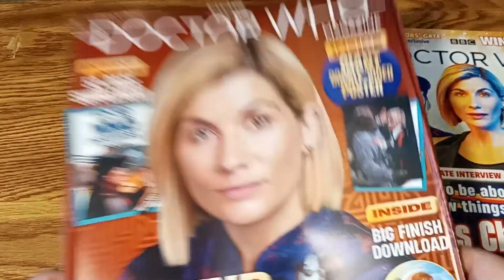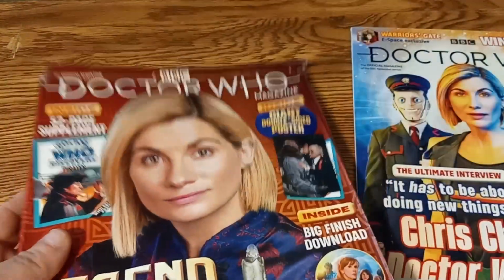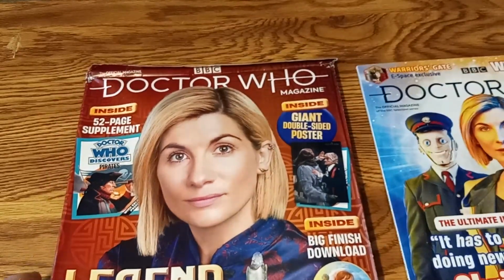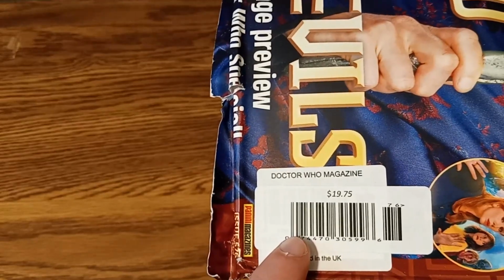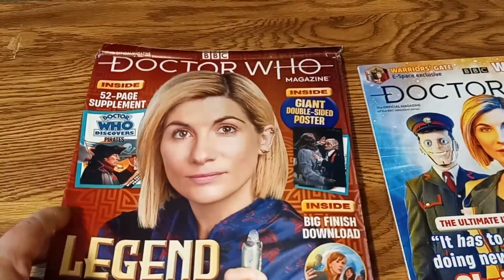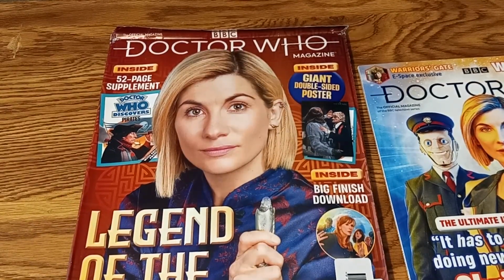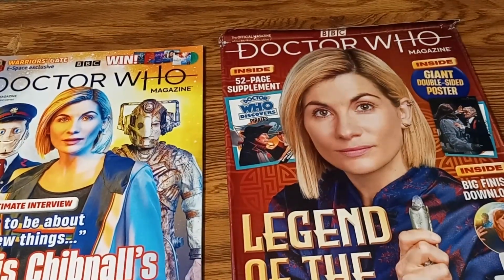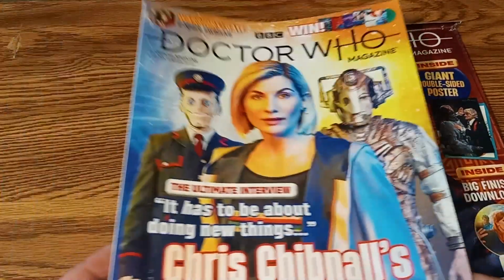Now, in the eBay description, he had mentioned that it had a little damage to the bag, but I'm going to tear open the bag anyways, so it doesn't really matter, as long as the magazine side looks okay. Now, this one has a cover price of $19.75. So if I had bought this at Barnes and Noble, plus tax, it would cost me $20. Whereas from this eBay seller, I was able to get both these issues for $20.72 or whatever it was. So that worked out really well.